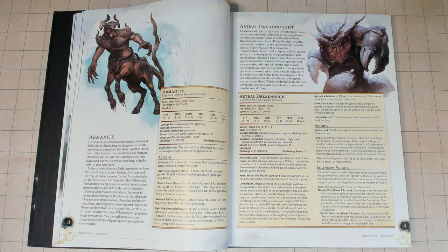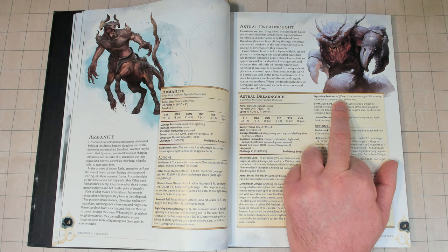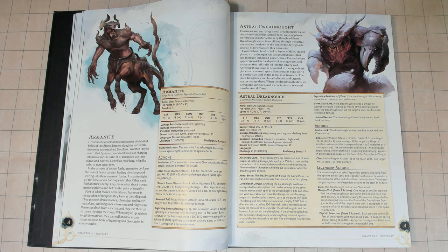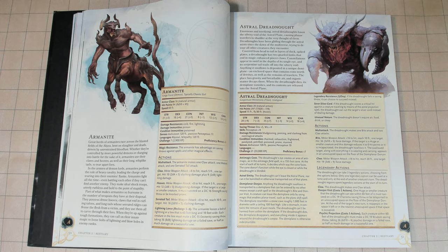I'm also going to mention legendary resistance. It says 3 per day, and I would make your legendary resistances actually equal to the number of player characters you have. Do you know what I mean? Just because it counters. If you've got a small group of only 2 players, then there's only going to be 2 in a day. If you have a large group and you have 8 players, then you're going to have 8 in a day. Because players know that all legendary monsters only have 3 legendary resistances. So they're trying to burn them up, and then that's it.